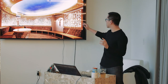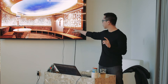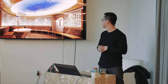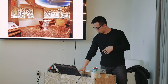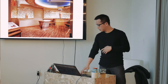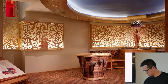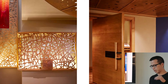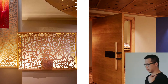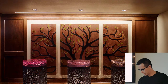Everything you see here, with the exception of the cross, the statue, and the cork flooring, we did, from design to fabrication to install. That sanctuary lamp there was also a piece that we did. We had a form CNC'd out, and then we sent it to a glass artist that slumped her glass over the CNC form.